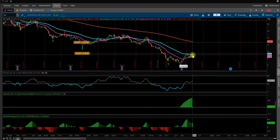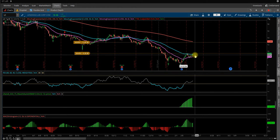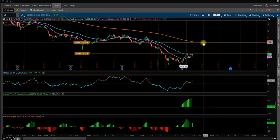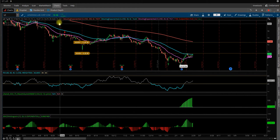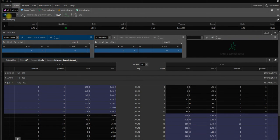So if we get a nice little push here off some good earnings, and if the market continues to cooperate, this has a really nice little run back up to around $12.50 from 9 here, which is a really, really nice little setup. I'm going to go look at the options on here and see what we can find.